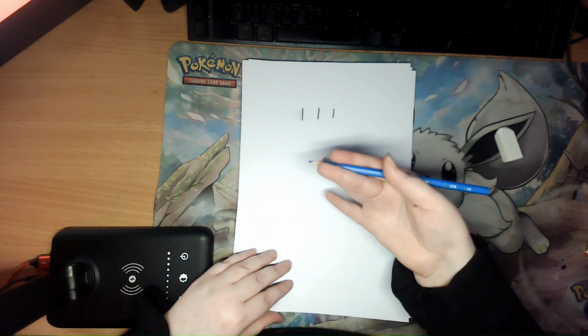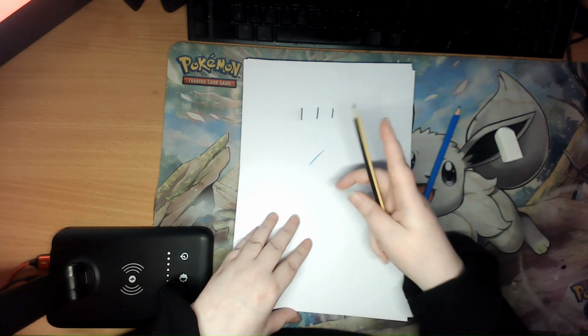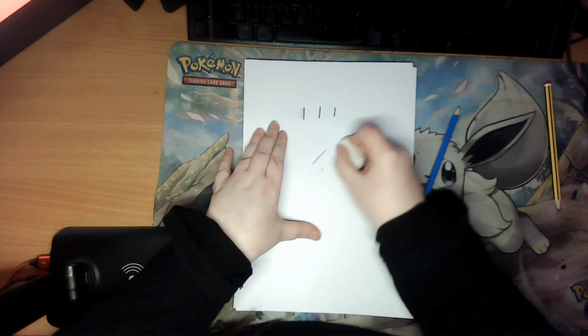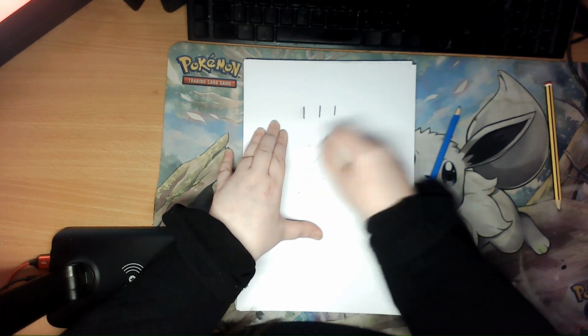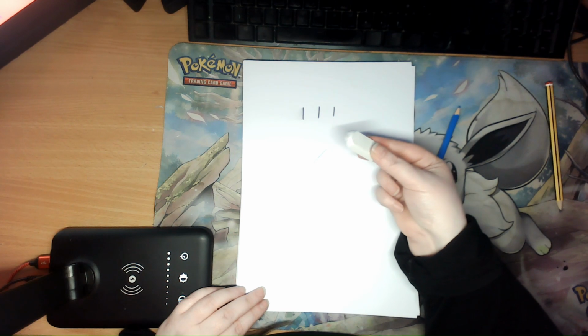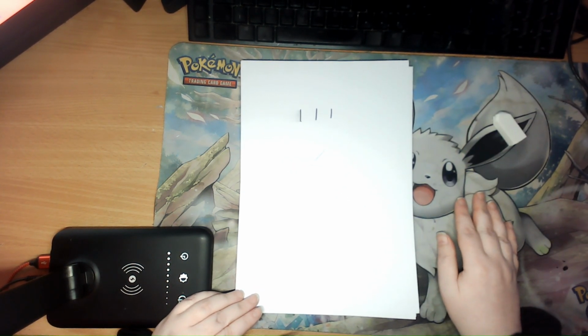When I was saying before about using pencils that they don't erase, just a quick example. I'm so sorry if you obviously know this, but like I said before, it's good for people who haven't really done traditional art in a while. See, so this one obviously didn't rub out that much, but the pencil did. Okay, so that is my basic.